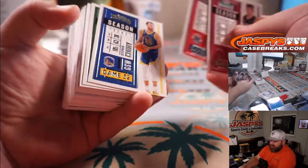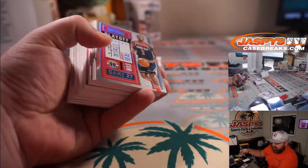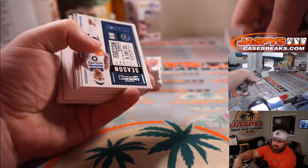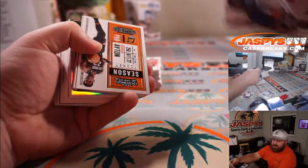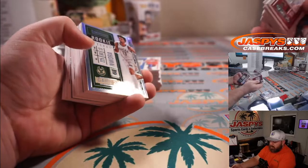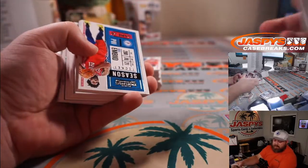Box number five. We got Bradley Beal to 249 for Washington, Serenity Love. LeBron James for the Lakers, Josh Exline. 3-4? Whoa! That's a lot. Zion, Pelicans, Mark Bissett, and Jordan Wara, rookie ticket for the Bucks, Luis Ramirez.